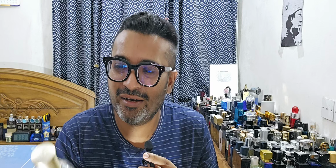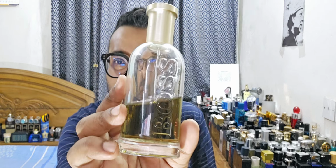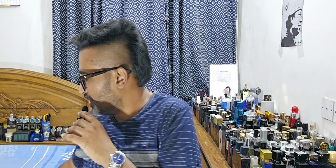Check out my review, or check out other Fragrantic reviews. This is a very long lasting fragrance. I would wear this in winter because it does the best transformation from opening to the end. In the summer, it smells very sweet, and then it gets a little bit overpowering in the dry down. But Boss Bottled EDP is definitely one of my favorites. I'll write down the names.